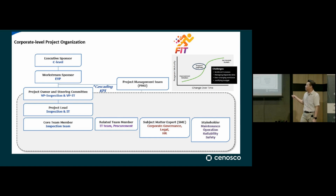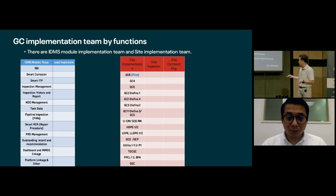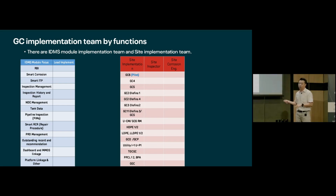Moreover, there is a project management team to oversee and manage overall project progress. I think with this organization, it can facilitate management understanding and support for our implementation of the software. Looking into the GC implementation team, the implementation team divides into two groups. The first team focuses on the functionality of each module, ensuring it can meet our requirements, like RBI, NDE management, or tank data. We specify who leads each module.